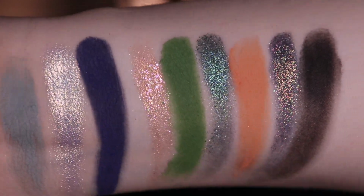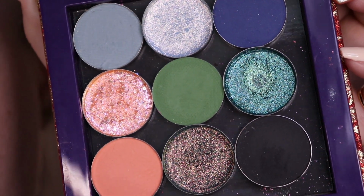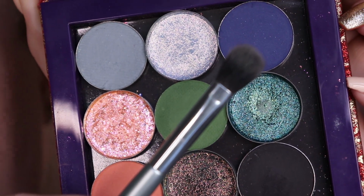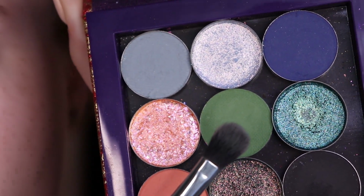But those are the swatches, and now let's go into the look. My plans for this look so far is actually to use this one as sort of like a smoked out liner. Then I'm going to blend it out with this one for the inner corner of the crease, this one for the outer corner of the crease.